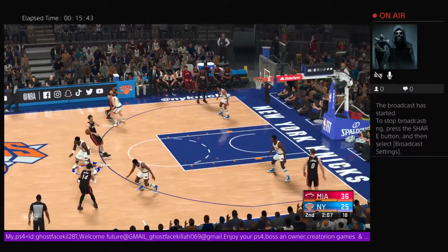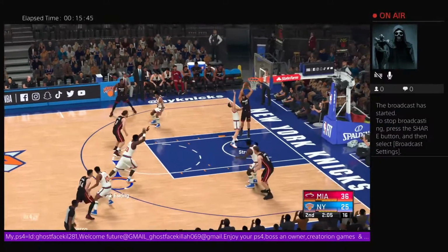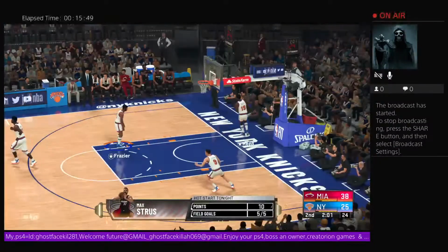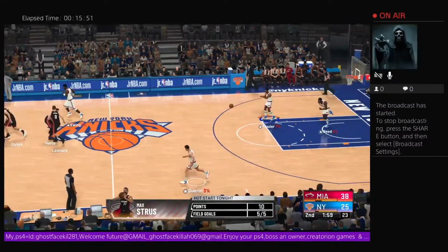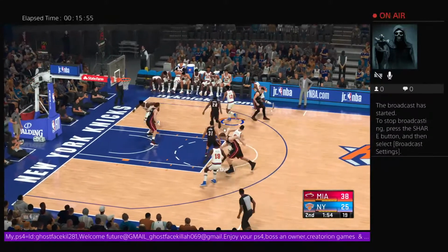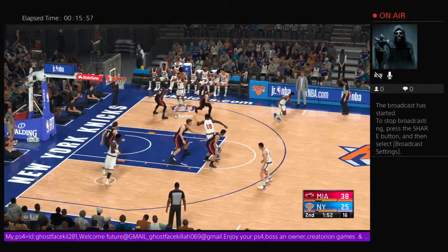Struz passes that inside. Struz has got the lead up to 13 now for the Heat. In case anyone was wondering, this is what it looks like when you're in the zone. He hasn't missed one all quarter. Pass to Ewing.